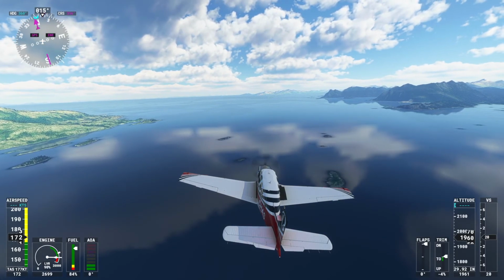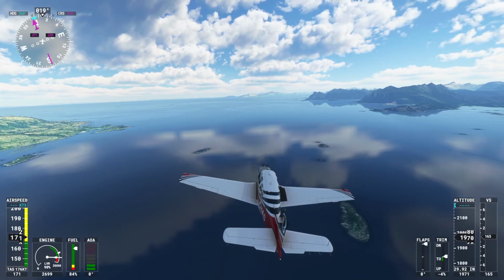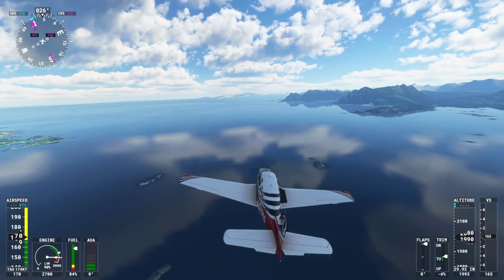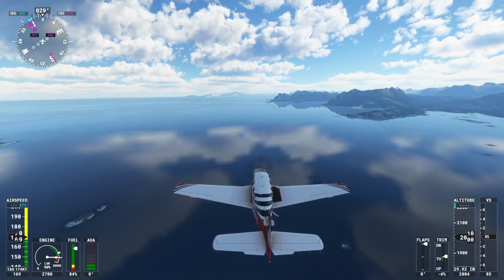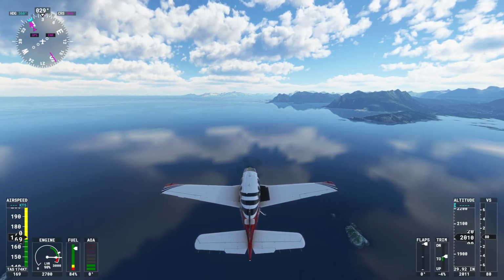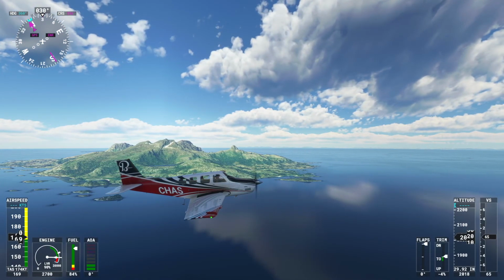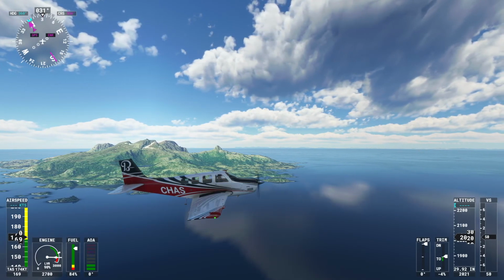Karlsøyfjorden. Your journey then brings you to Karlsøyfjorden, which I still can't say, with views of wind and wave-lashed coastline for miles in all directions. Wow. 350. There we go. Miles in all directions. I love this little island, this big giant mountainous island here. Oh, we've got mountains off in the distance there.